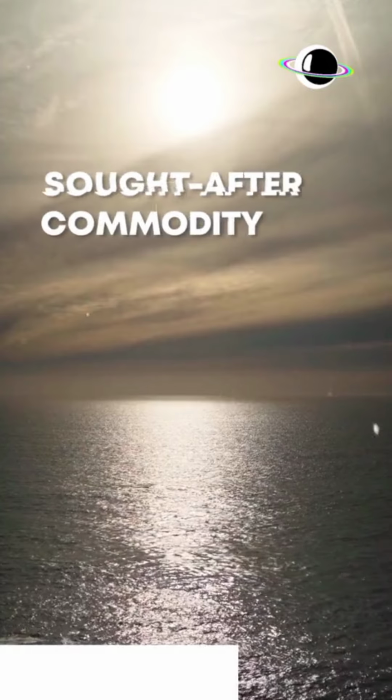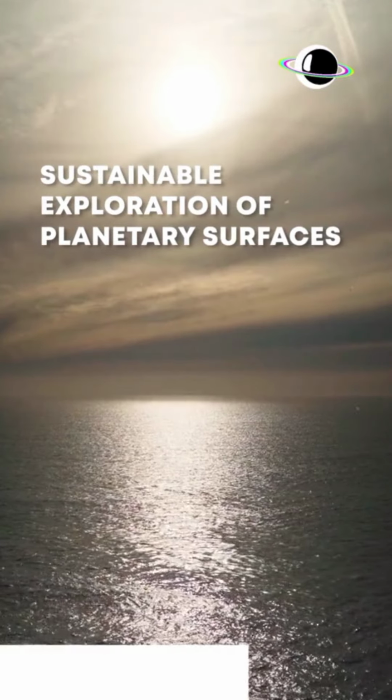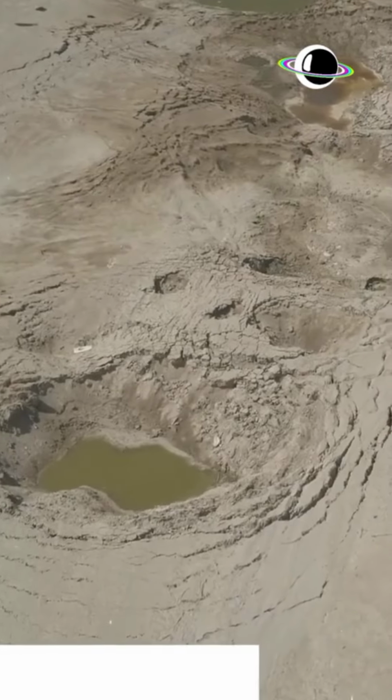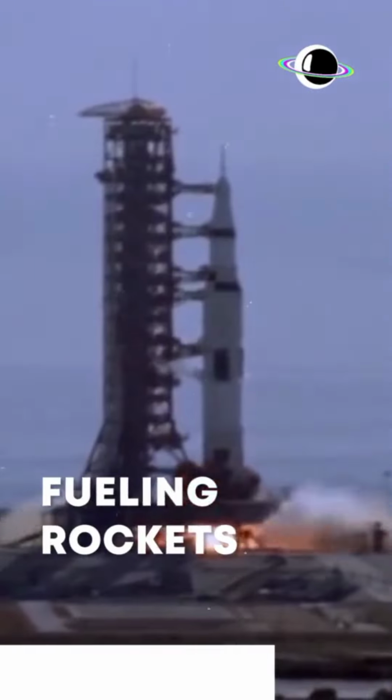Water is the most sought-after commodity for enabling sustainable exploration of planetary surfaces. Knowing how water is produced, stored, and replenished near the lunar surface would be very useful for future explorers to extract and utilize it. It can be used for drinking or even fueling rockets.